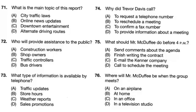Questions 74 through 76 refer to the following voicemail message. Hello, Mr. McDuffie. This is Trevor Davis from WGT. I'm calling about the teleconferencing meeting that's scheduled for tomorrow evening. I've emailed you the agenda for the discussion of the Kenner contract.